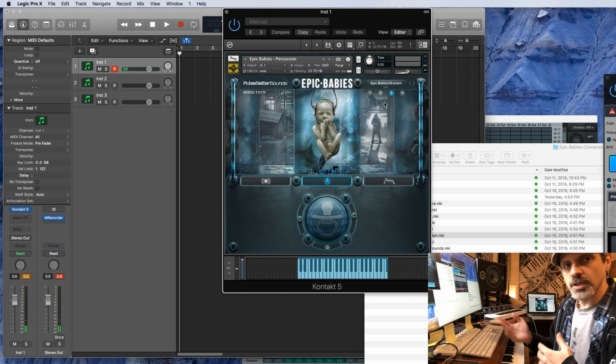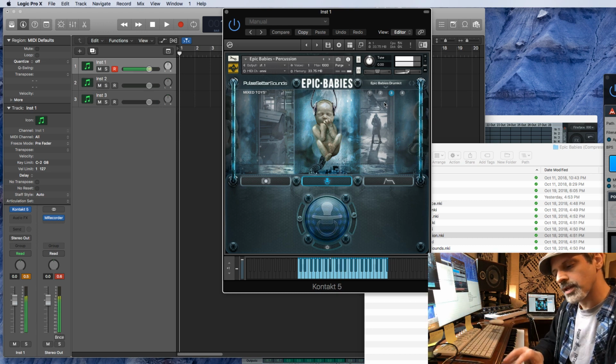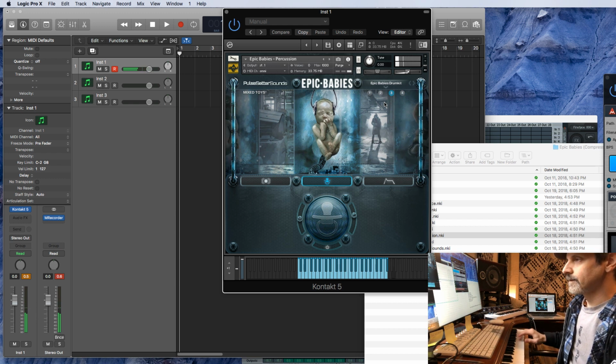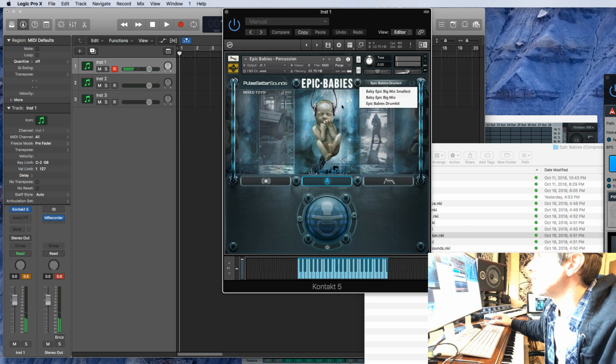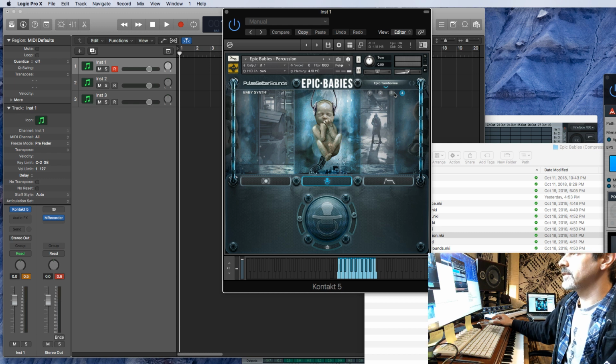So the mod wheel: usually not all sound sets and instruments have filter cutoff as the main thing, but I think for film scoring that's kind of the main one to go to. I don't think you can see my hand. Yeah, so fun stuff that you can use. Epic tambourine, let's hear that.